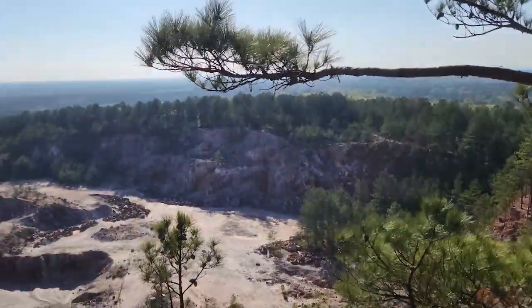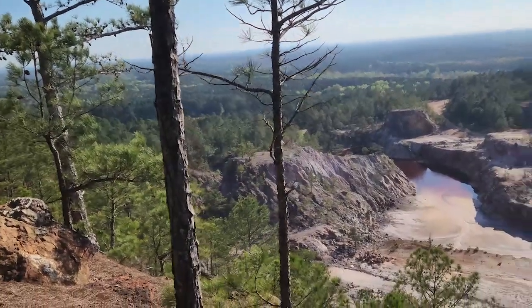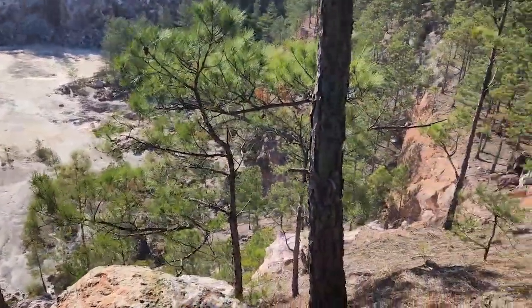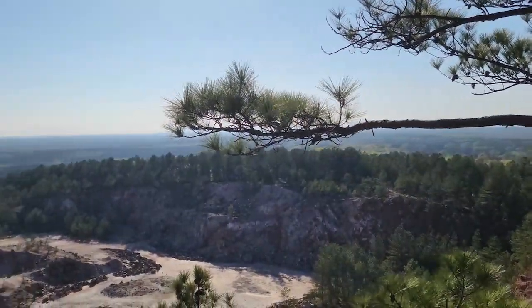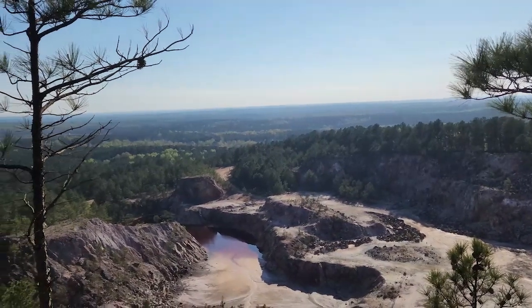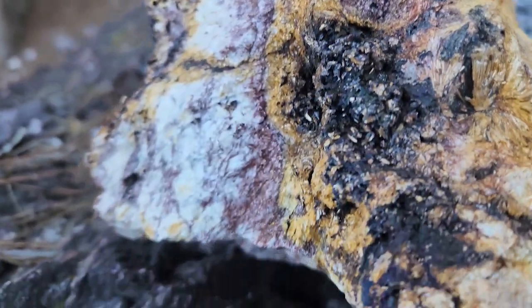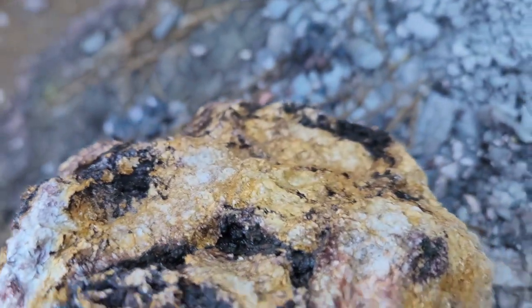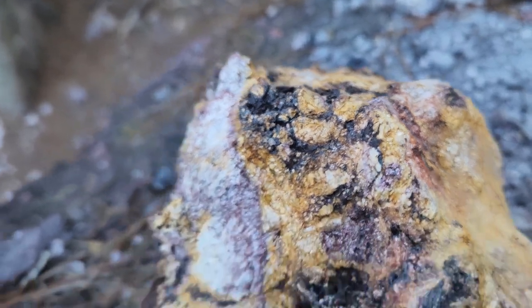The summit of Graves Mountain. Here's a really nice pyrophyllite. You see the nice radial pattern there, the golden color. But I'm going to try to break this down a little bit. It's going to be too heavy.